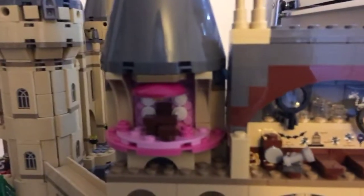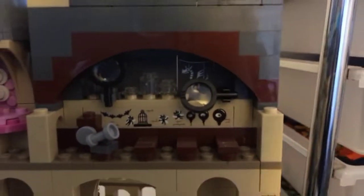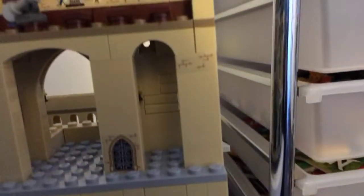Turn this around, we can go in here. First up we have Dolores Umbridge's office. The white studs are supposed to represent her plates and her desk. Over here is the Defense Against the Dark Arts room. This is that room. There's the magnifying glasses, the bones of the animal there, and the cage with escaped pixies. Pixies are everywhere. You want to avoid those, and a bunch of bats also. There are some seats, some desks for the students, and a main area for the teacher.